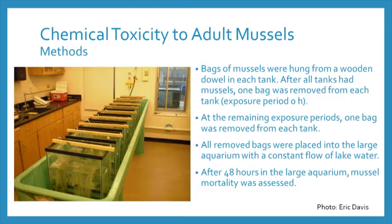After that, every exposure period, which was 1 hour, 2 hours, 4 hours, all the way out over 4 days, take 1 bag of mussels from every tank and walk them out and put them in the flow-through aquarium outside. And that's because certain chemicals, especially ones that contain potassium, have been shown to be almost like an anesthesia, where it will knock the mussel out, it'll look dead, and then if you put it in fresh water for a couple days, it no longer looks dead, it's nice and alive. Like a zombie.